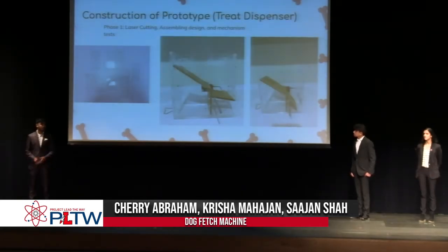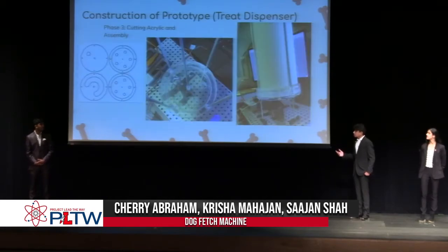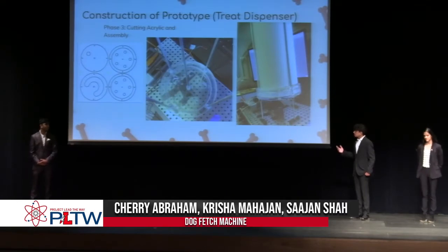Moving on to the construction of the treat dispenser. For the first phase, this is our first design. We laser cut our pieces, assembled them, and as we tested, we found we did not have fine-tuned control over the treat dispensing, so we moved on to our redesign. Before we decided to laser cut our redesign out, we decided to model the apparatus and the mechanism to make sure it worked before we spent the time laser cutting pieces again. And then after we found the mechanism acceptable, we laser cut it out, assembled it, and started to add electronics.